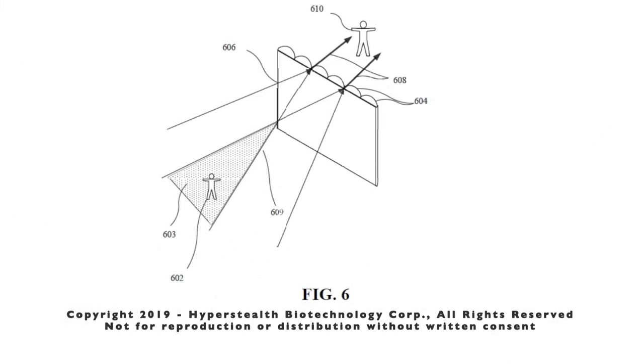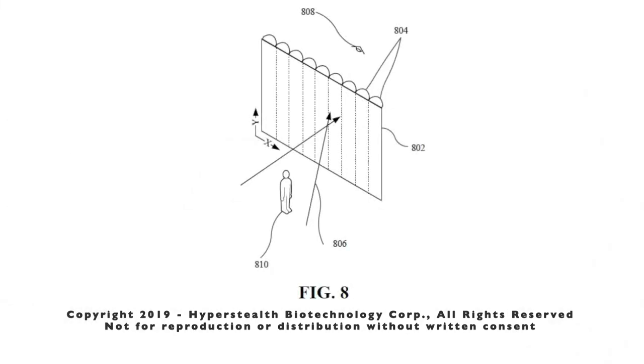Figure 6 demonstrates how a lenticular lens sheet refracts the light rays to actually create a dead spot to hide a target in. Figure 8 shows how to line up the lenses in a vertical orientation, placing a person standing up within this dead zone to reduce or remove the person from view.